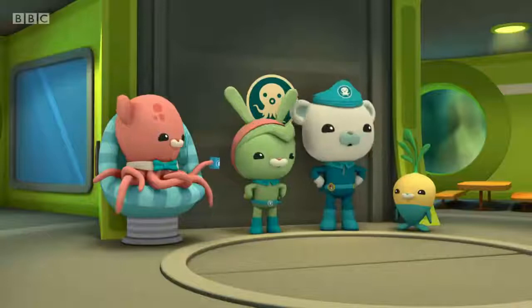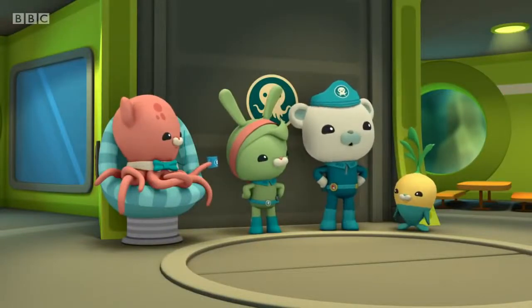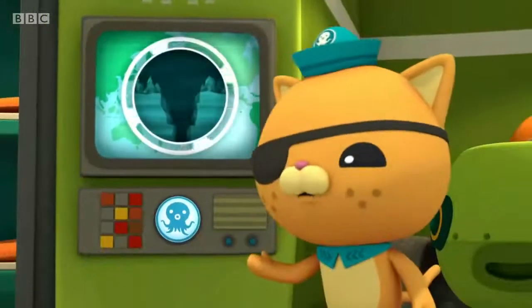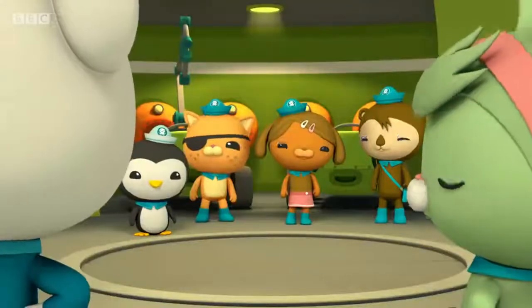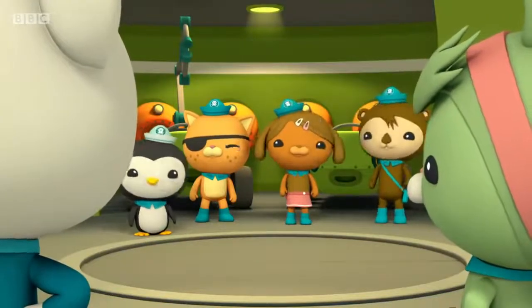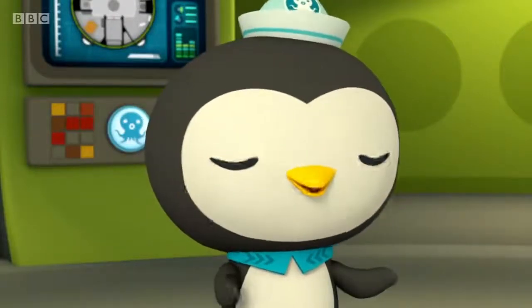Yowzers! Octonauts, our mission is to take the Deep Sea Octolab all the way down to the bottom of the Mariana Trench. The Mariana Trench is the deepest, darkest place on Earth, mateys! And once we've set up the Octolab, Dashy and Shellington will stay for a few weeks while the rest of us return to the octopod. We're just going to leave them behind in the deepest, darkest place on Earth?